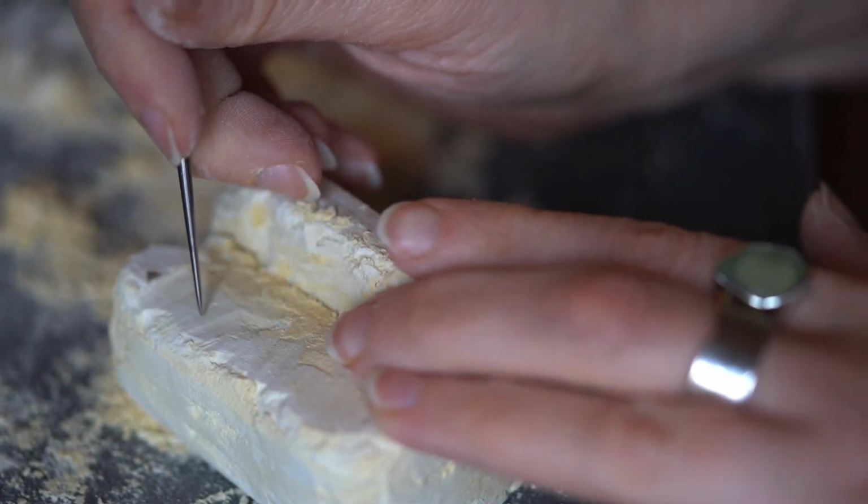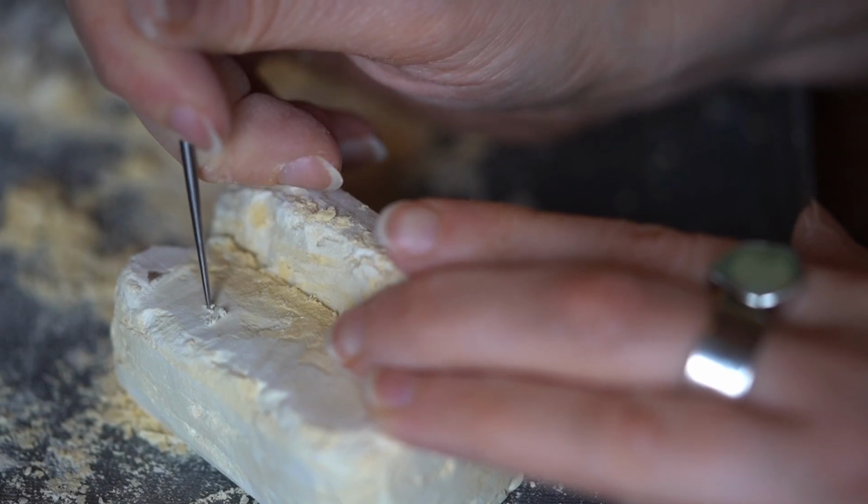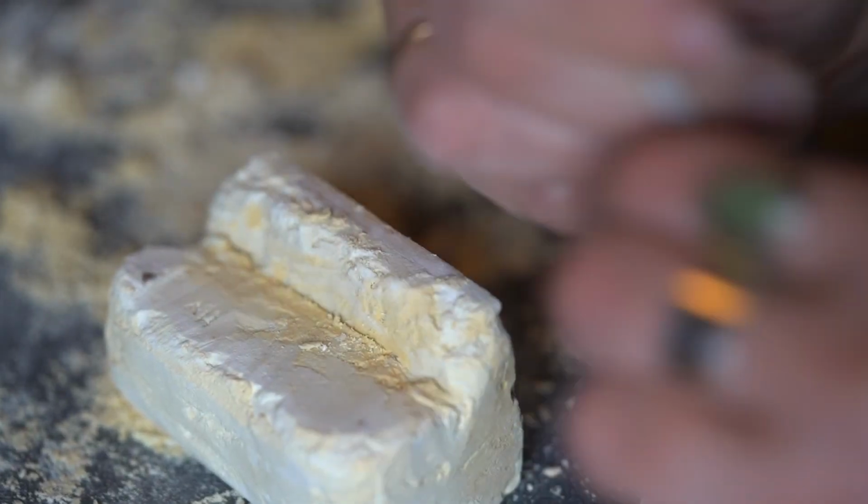On the underside of the sink, I decided to carve away a little marking, just like a stonemason would. I thought it was a nice little touch.